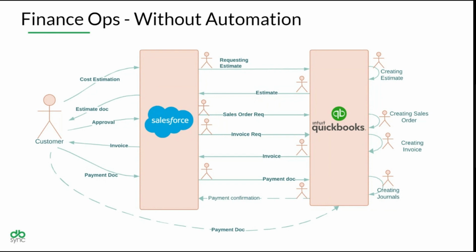Let's start by examining the challenges between finance and the CRM department. The first step on the finance side is an estimate request sent from the sales department. This means sending manual emails to the finance team. Then the finance team uses QuickBooks software to calculate the final price and create an estimate. After creating these estimates, they are sent back to the sales team by email, which is a manual process.